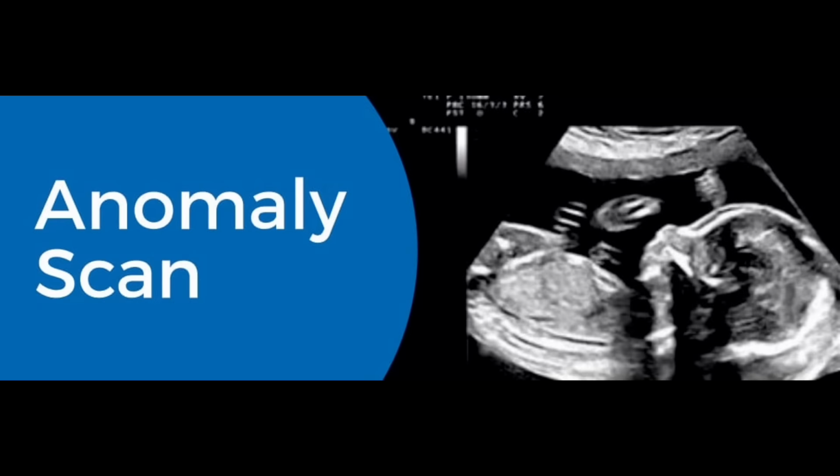Oh, absolutely. By being able to observe the structures as they form, we can appreciate the expected blueprint, identify when development might be following a different path, and understand potential challenges that could impact that developing life. The technology isn't just amazing, it's a vital tool in ensuring the healthiest start possible.